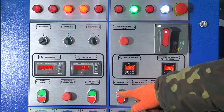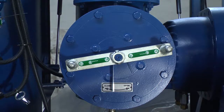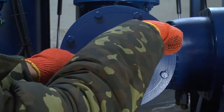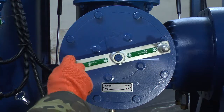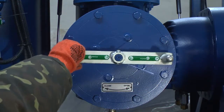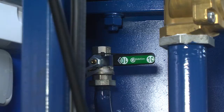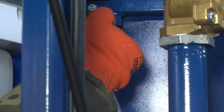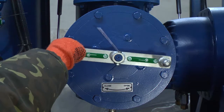Start vacuum pumps VP1, VP2, and VP3. Gradually opening the vacuum line stop valve V18 to vacuumize the column to 3000 pascal pressure while controlling foam formation in the column. Do not allow foam to rise above the middle of the side glass. To do so, momentarily slightly open vacuum column release valve V10 and slightly close the valve V18.